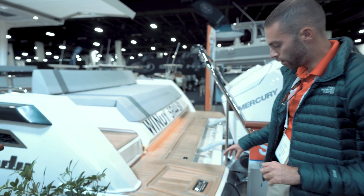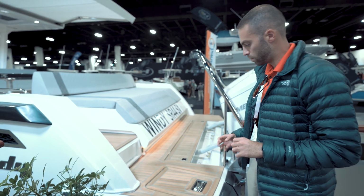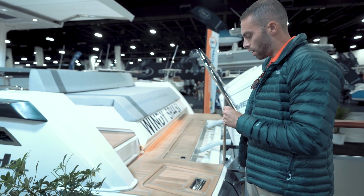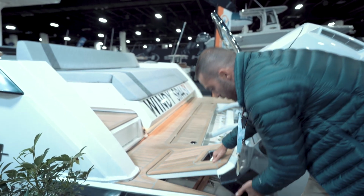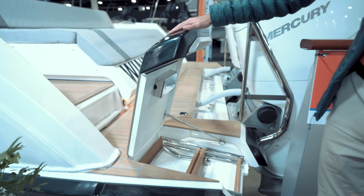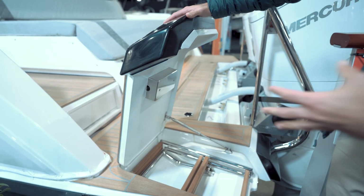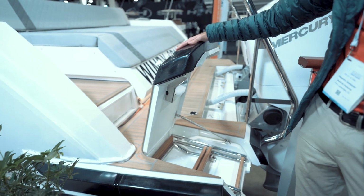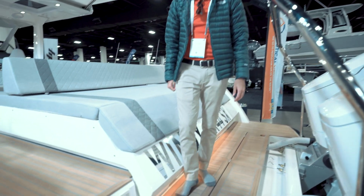Now I want to start right here in the back of the boat. I want to show you what the quality build is on this boat. It's something I've never seen, a hatch this big for a swim ladder, and just in the amount of detail and attention that they put to it, it's amazing. I mean, you have a huge centerpiece to open and gain access to the swim ladder, so that's pretty unique. We have beautiful teak deck around.